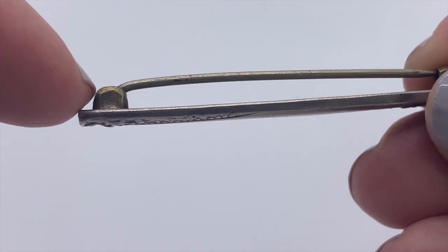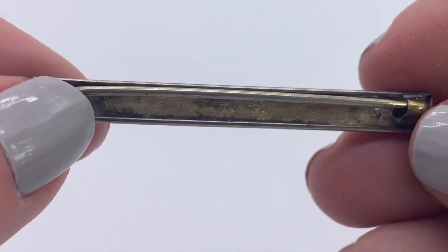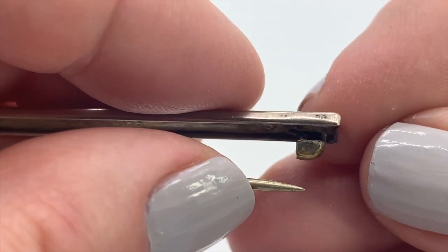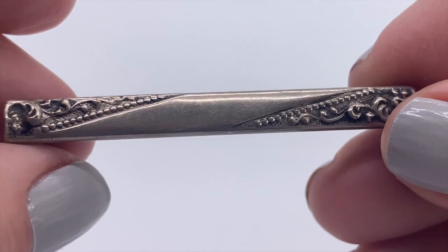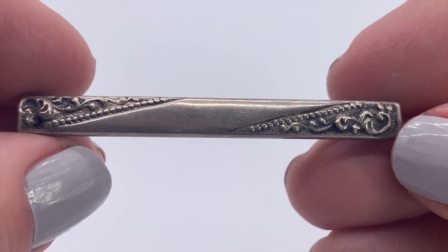What I really like about this one is this hinge that's sort of all hidden like that. I love that. And I also really like this catch too. Isn't that kind of cool? Anyway, I'm a sucker for a good bar pin, and I think this one's really, really pretty.